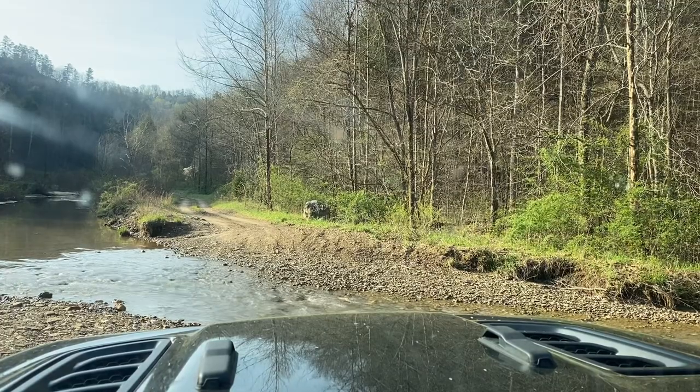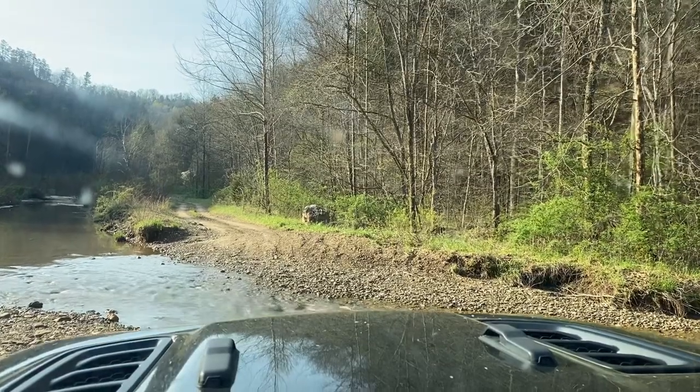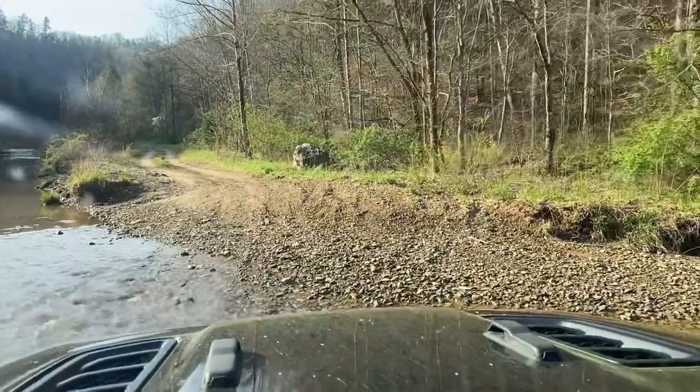Flattens out. There's a nice campsite over to the right. This would be a pretty cool place to stay. You just gotta be careful of the storms, but it looks like it probably floods up quick.